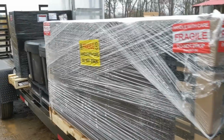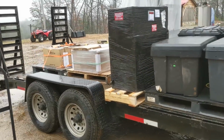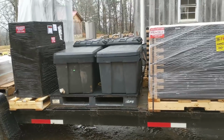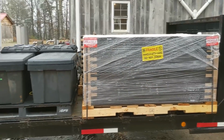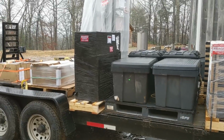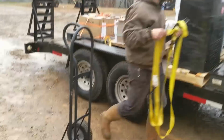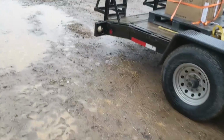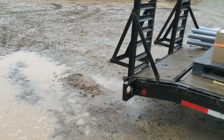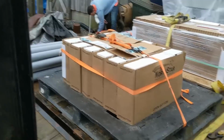All right, but this is part of doing a solar job: thinking ahead and how we're going to load the trailer so we've got the entire job with us. Panels and racking and batteries and inverters and battery racks and tools and people and hand trucks. So, we'll see you down at the job site.